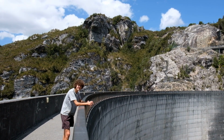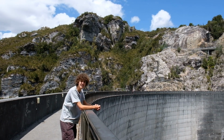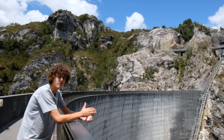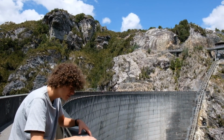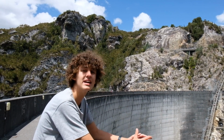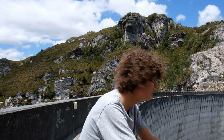Now, the reason they actually dammed the Gordon River is so they could use the water for a hydroelectric station to create electricity here in Tasmania. Around 90% of Tassie's electricity actually just comes from this dam, and when combined with Lake Pedder, it is the largest body of fresh water in Australia. It's pretty spectacular.